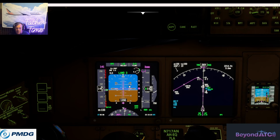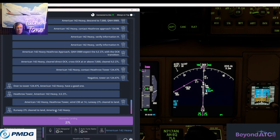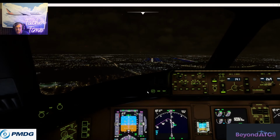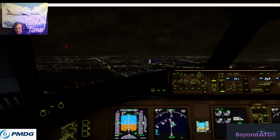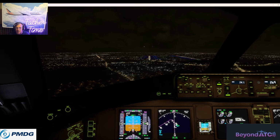Localizer, glide slope capture, flare, looking good. For landing checklist complete, clear to land. Oh, we're not with tower yet, are we? Cleared for landing. Yep, cleared to land. All right. 1,000. Stable. Kind of spazzed out on me there for a second, didn't it?